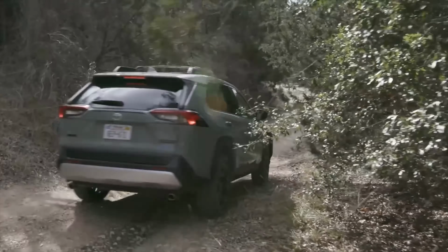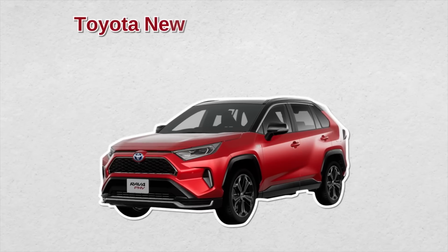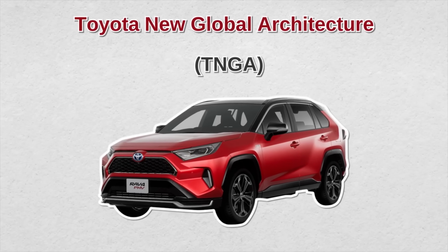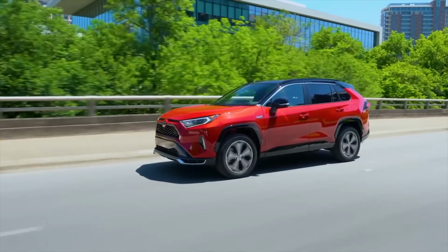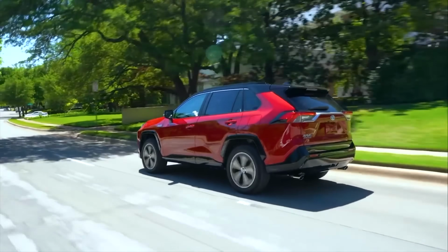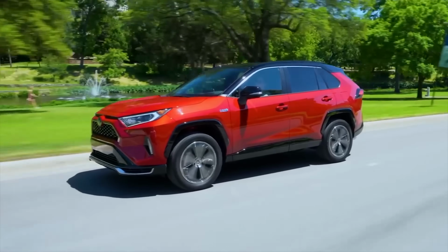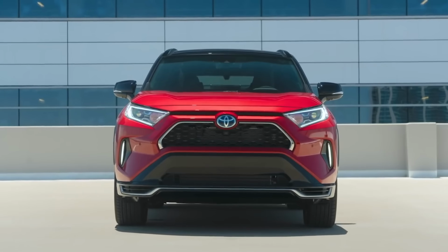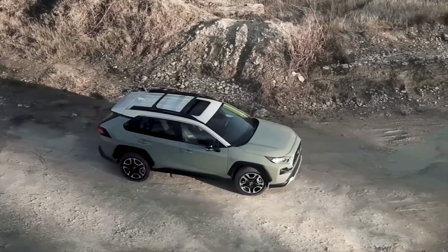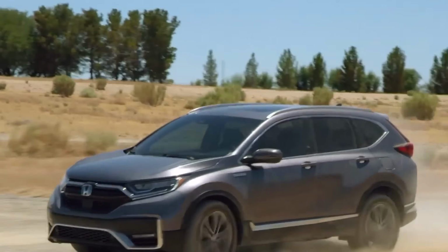It was boxier and more rugged. It sat on Toyota's new Global Architecture, TNGA, which improved the ride quality and handling. For the 2021 model year, Toyota unveiled the RAV4 Prime, a plug-in hybrid variant that can travel 42 miles on electricity alone. So for more than 2 decades, the RAV4 and CR-V have been neck to neck in power, look, and features. They have a lot more in common than differences.